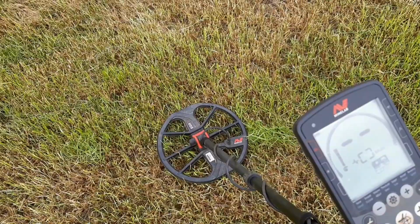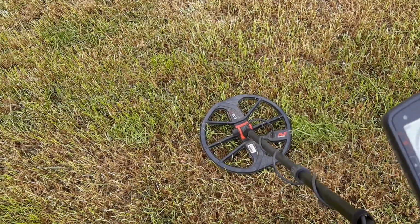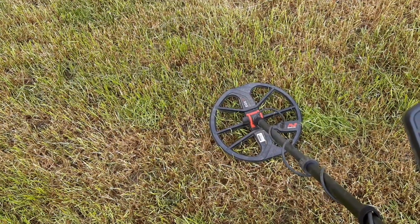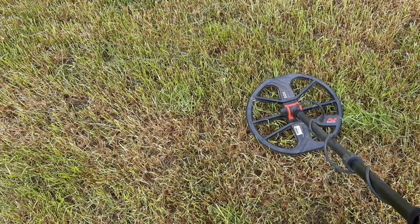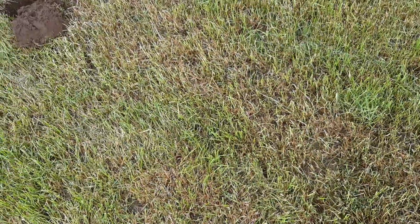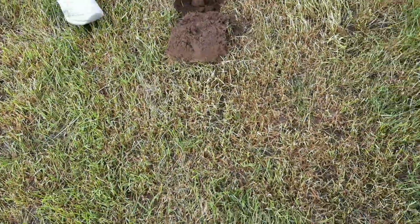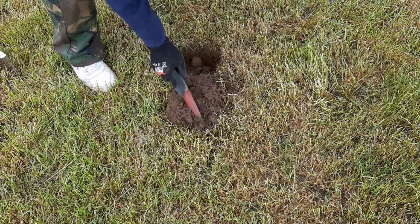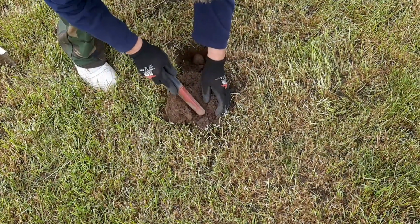Just a bit of fun, I'm trying out Chris's Minelab Nox 800 for five minutes or so, and I've just got my first signal, so Chris is digging it for me. Am I? So that's an 11. Never used this before. It's beginner's luck.